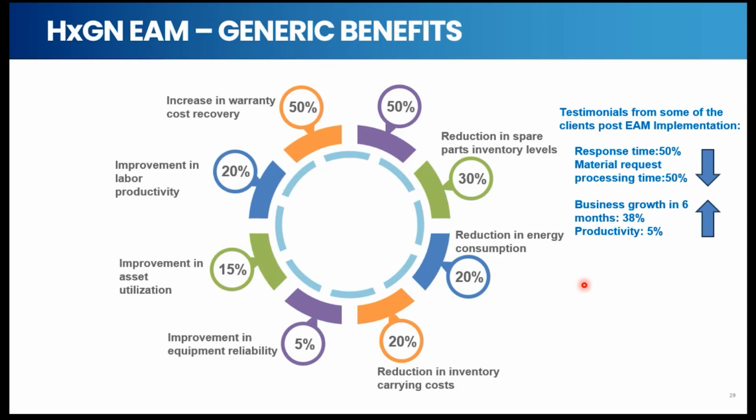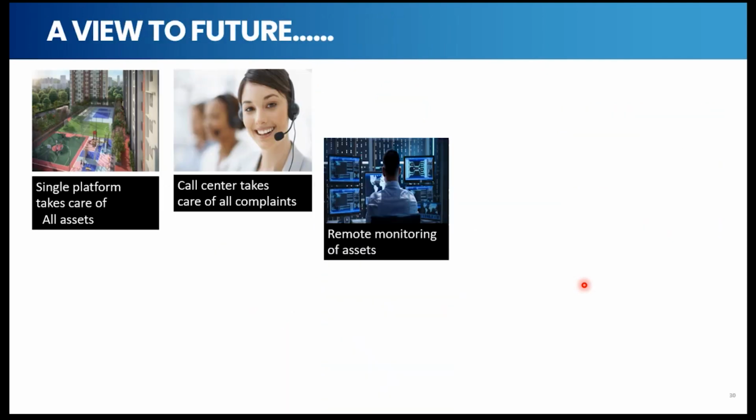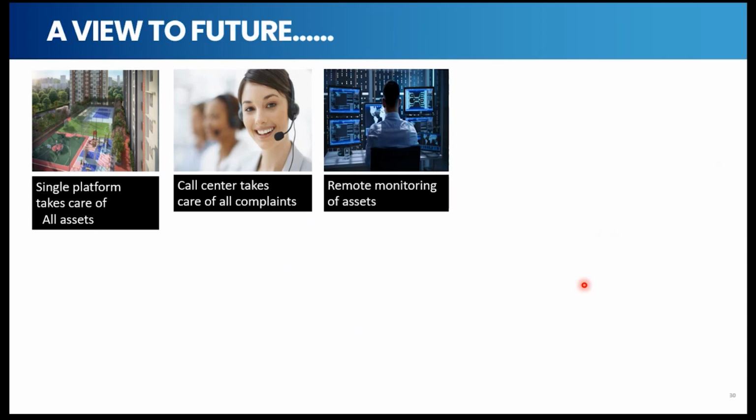So these are naked figures, rather numbers, that give a very good estimate of what we will gain by implementing. Whether you had asked me about the benefits, and I only talked about the numbers.